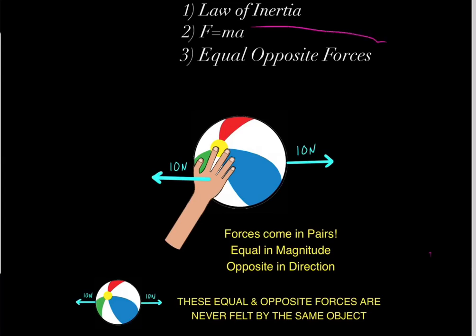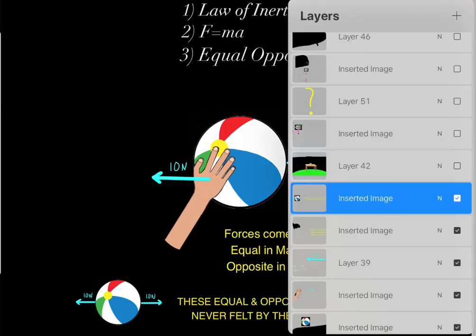So again, with Newton's third law, the key idea is that you will never see one single isolated force. Forces come in pairs. And these forces that come in pairs are always equal in magnitude, opposite in direction. And these equal and opposite forces will never be felt by the same object. Different objects are going to feel these equal and opposite pair forces.